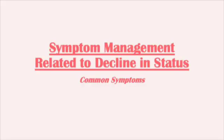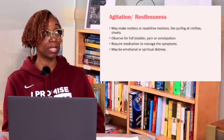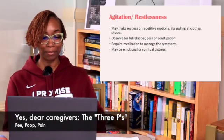Symptom management related to decline in status. And this is kind of an overview or summary review of what we've already gone through in some of the other modules. Agitation, restlessness. So the residents may make restless or repetitive motions like pulling at their clothes or sheets. Observe if they have a full bladder, if they have pain, increased pain, or if they may be constipated. So basically, like Cindy always says, have they peed, have they pooped, or are they in pain? The 3 Ps.